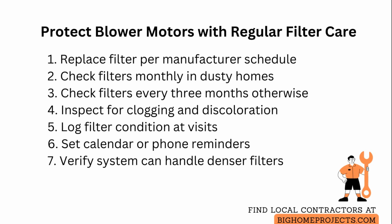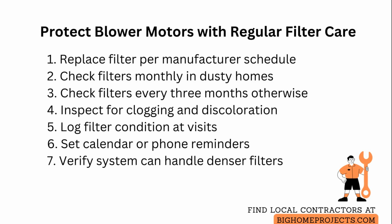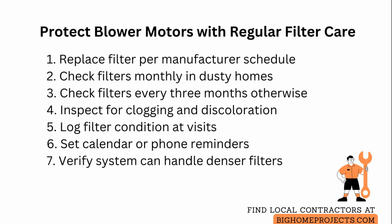Variable speed motors are especially vulnerable because they try to maintain airflow and will shift operating points that can increase internal heat generation and stress electronic controls.